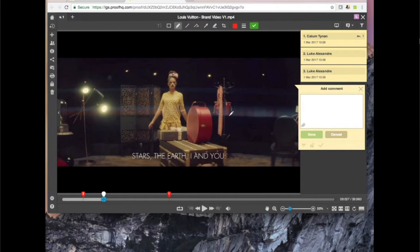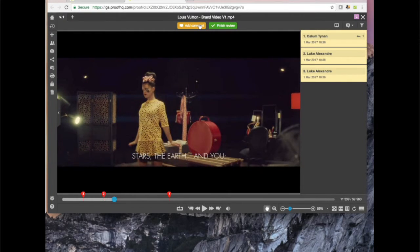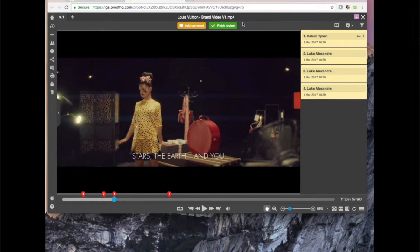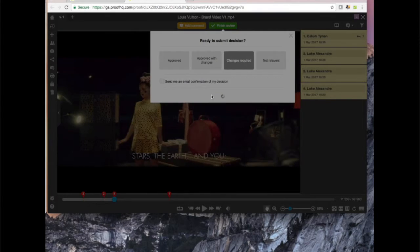And then I can also see that there's a comment here that I want to make, which is, we want to actually change the colour of this scarf to yellow to match her dress. So again, we can use another tool here, and we can say change this to yellow. Okay. So you can see how we can start making comments on video files, and the comments don't have to just be a single line item. You can drag that comment to last for a number of seconds within that video file as well. So, we've made our comments that far, and I can now click finish review and hit changes required.